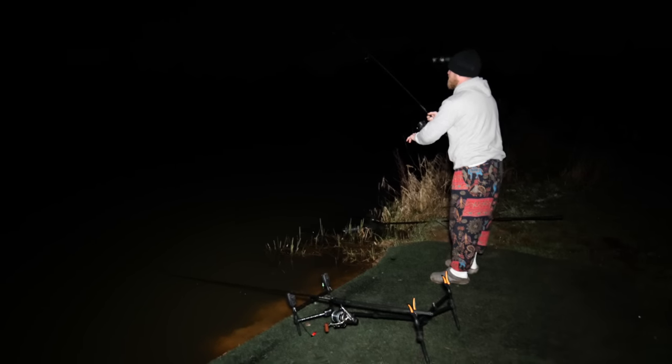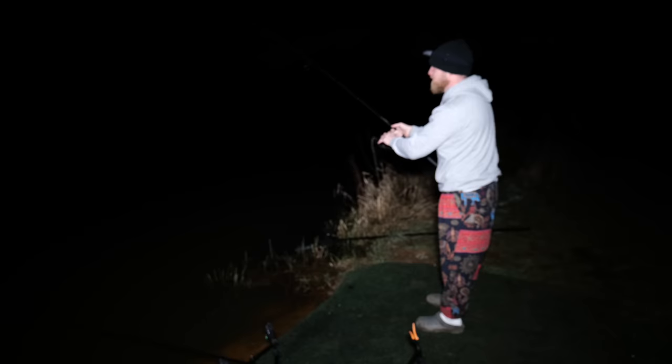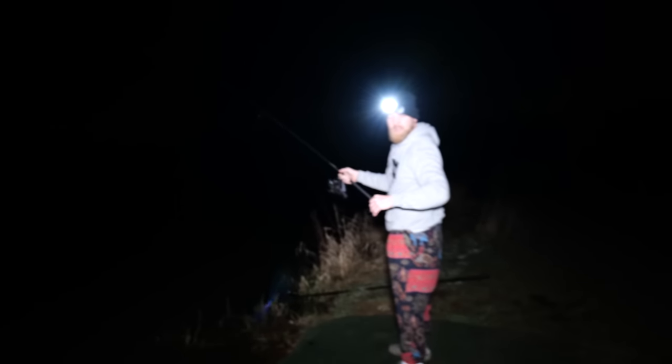Oh, I hope we manage to get this for you guys. I'm sure that we will. We're just going to have to take it easy. I might go and get my bigger landing net as well. I think I might need it.